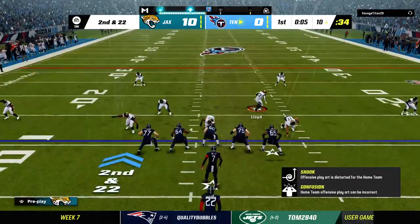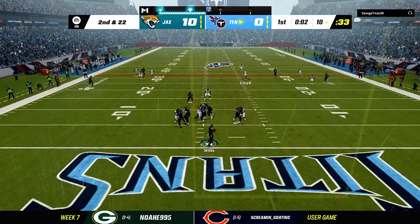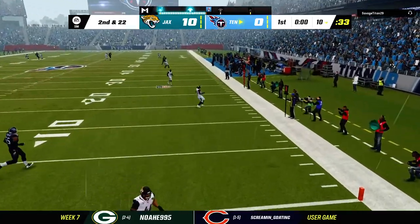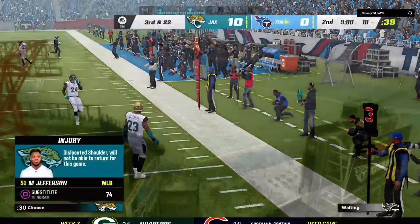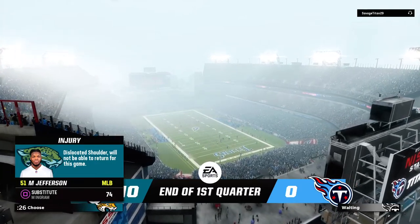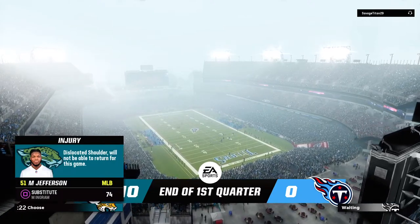That huge loss on the sack makes this job much more difficult. It's now second down and 22 yards to go. And now the throw here is incomplete. And with that, we come to the end of the first quarter of play. 10-0 the score after one on EA Sports.